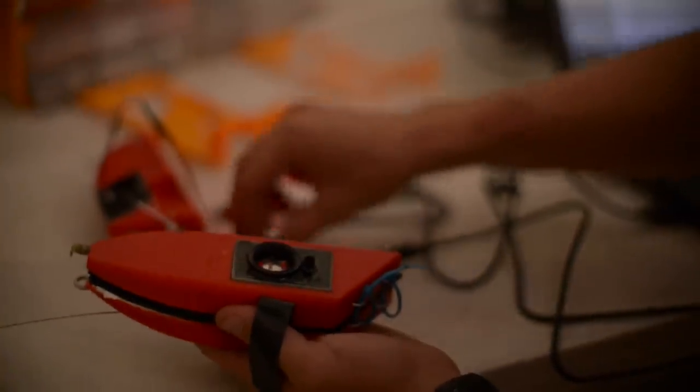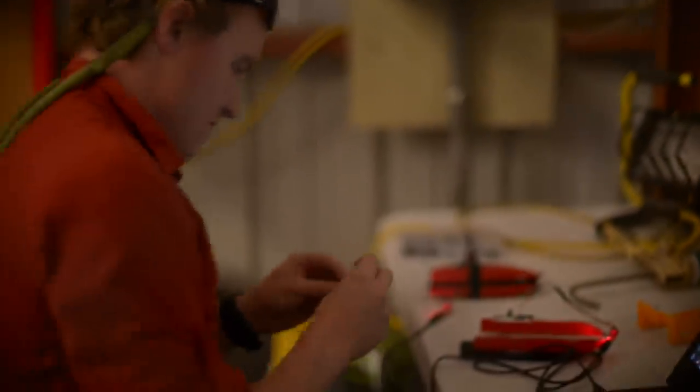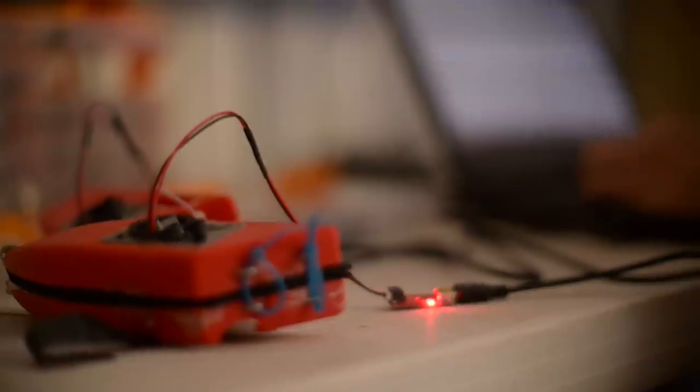So there are a lot of other labs that may be able to purchase this equipment, but very few, if any, of these labs are actually developing it. So that's one of the things that makes us unique. The problem that we're missing is the actual hardware.